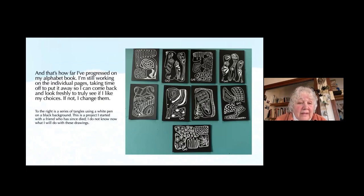I'm still working on individual pages, taking time off to put it away so I can come back and look freshly to see if I like my choices. While working on this, I decided I didn't like the paper that I used, so I'm going to look for a different paper to make my inserts with.